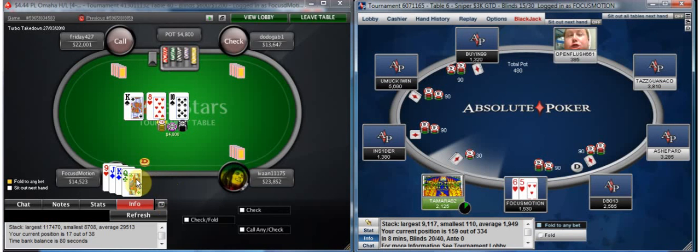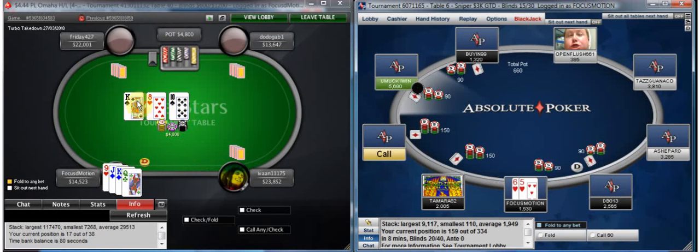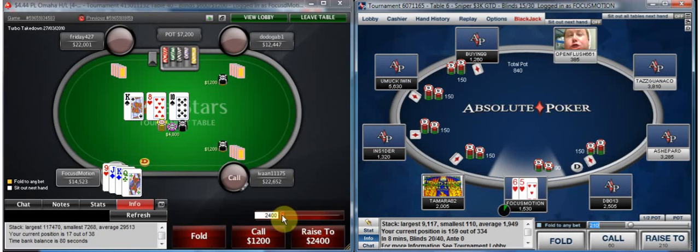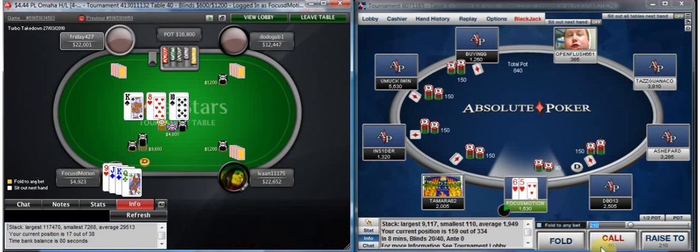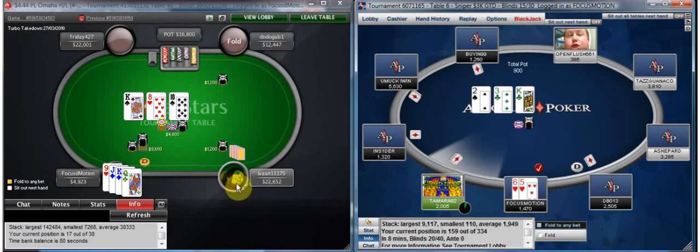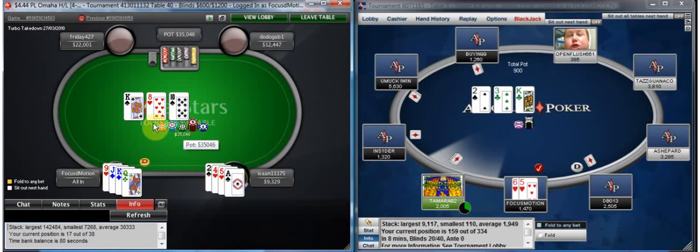But here we're calling because we're getting huge odds. Definitely wouldn't be getting this one in. We have an open-ender. We've got to fade spades if somebody decides to come along with it. He bets out here. We're gonna be jamming it, for sure. And here we're calling just because we've got odds, and hopefully we get a fold or something of that nature. Okay, so we need to fade spades. We don't, and that's it.